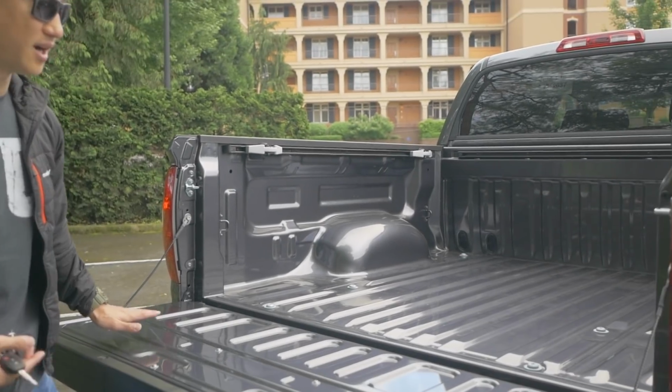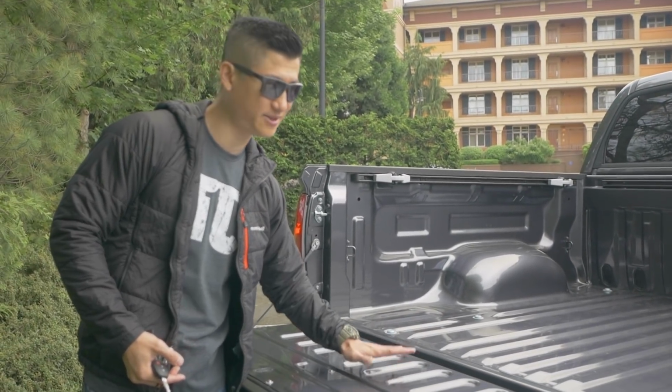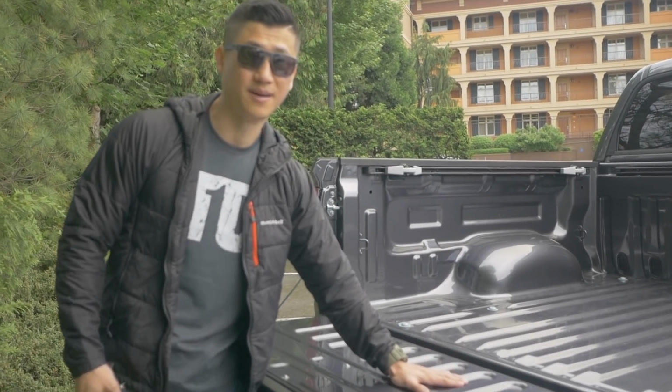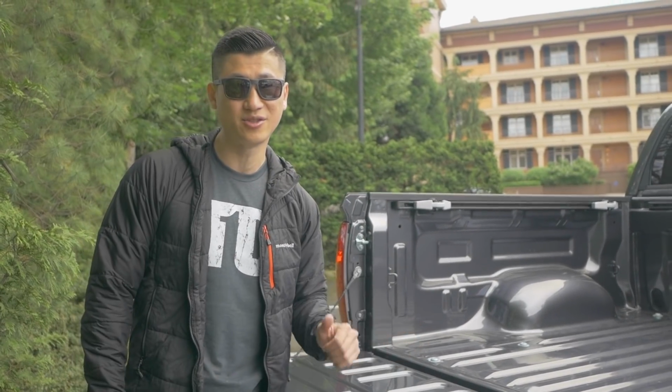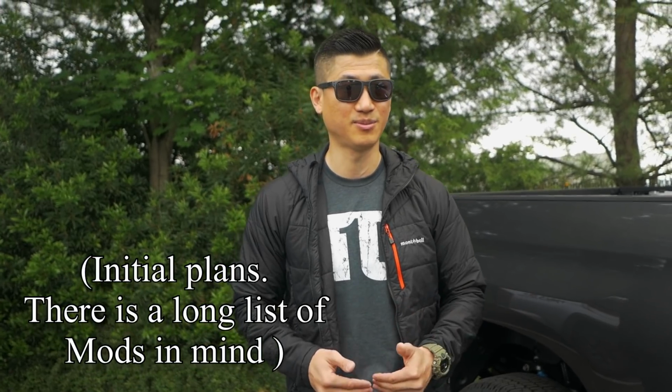Now right now, all the trucks that we saw did not have a composite bed liner or a spray-in bed liner. It was pretty much bare metal. I am, down the line, planning to do some bed liner spraying. So let's go over my overlanding rig build-up plans for the Tundra, and keep in mind it is also going to be my daily driver.